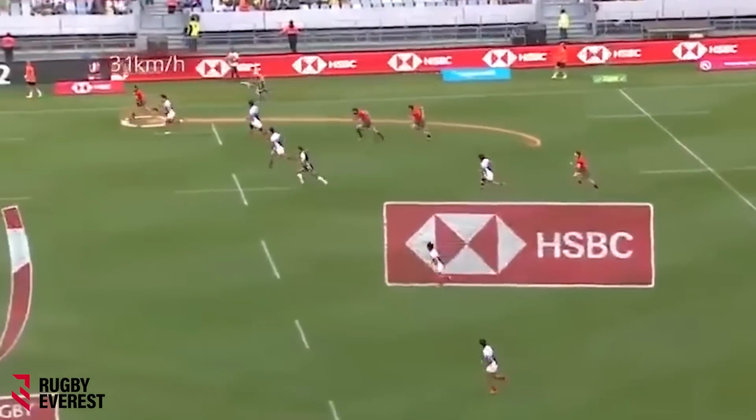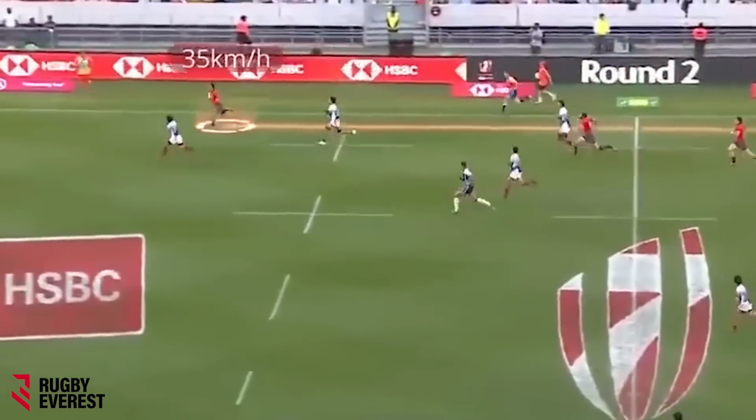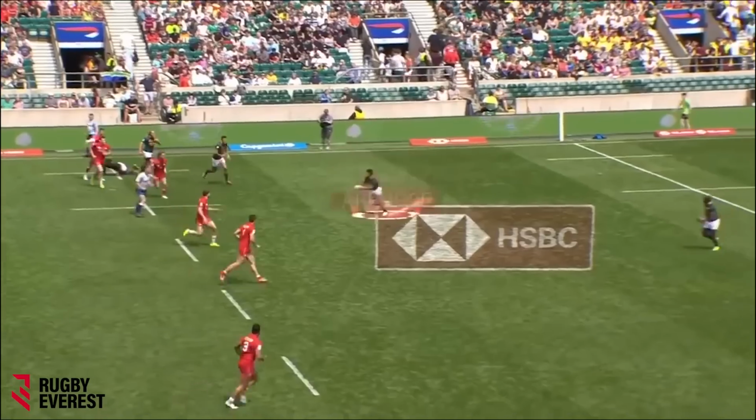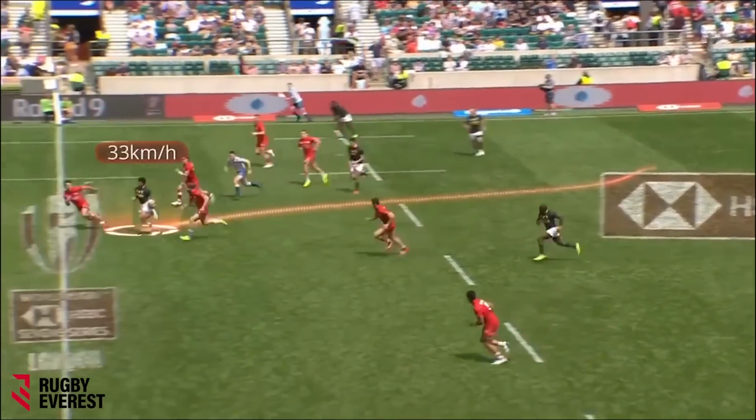To the Olympics in 2020, but here is a runaway try immediately now. The chase is coming across, but Paul Clark has too much speed.